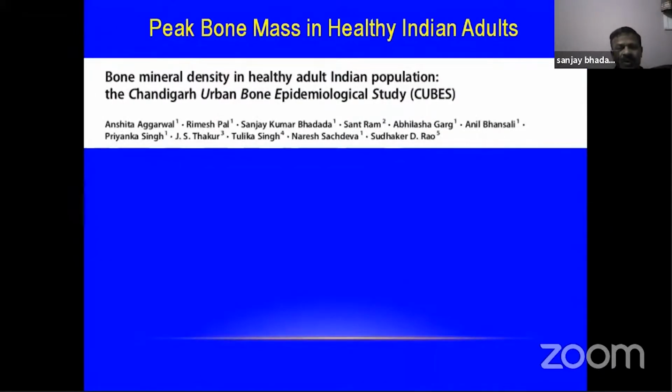So, at what age is peak bone mass achieved? There is a lot of confusion in this regard, because as you have seen in the previous slide, peak bone mass is achieved in 25 years. So we recently did one study, on bone mineral density in the healthy adult Indian population, with the name of CUBE study, that is Chandigarh Urban Bone Epidemiological Study.